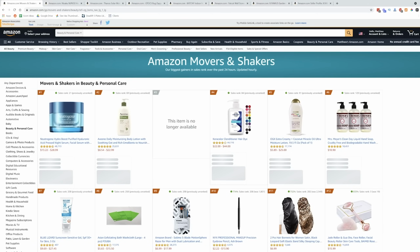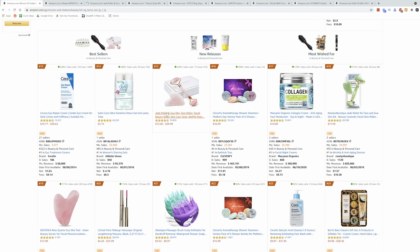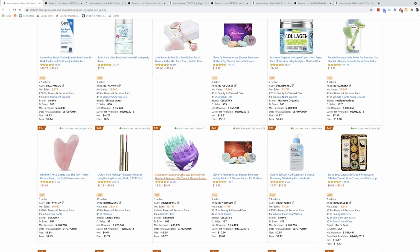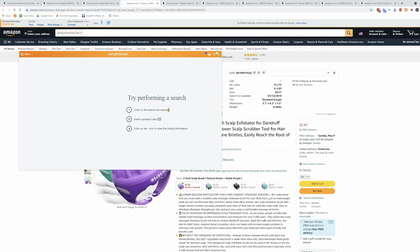Right now I'm in one of our brand's Amazon accounts, so you can see the cart has a bunch of books and stuff. Jade roller and gua sha set. Cool. Gua sha set, shampoo massager, scalp exfoliator. All right, so how much money is this making? There are an infinite amount of products that you can take and build a store around.